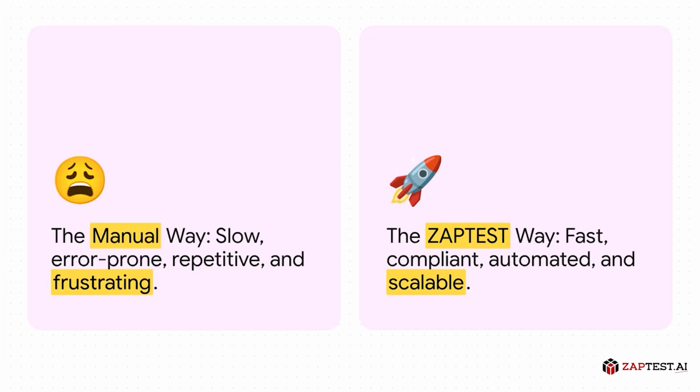I mean, just look at the difference here. It's night and day, isn't it? On one side, you have the old way: slow, full of errors, and just plain frustrating. And on the other, the automated approach. It's instant, it's accurate, and it can grow with your business. This isn't just a small improvement, it's a total game changer.